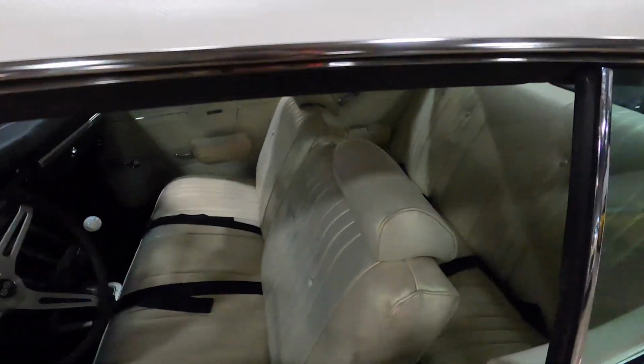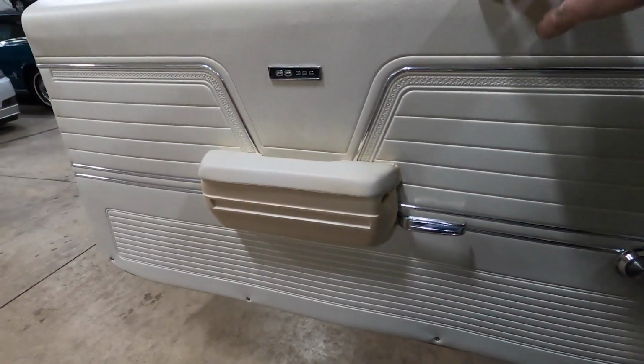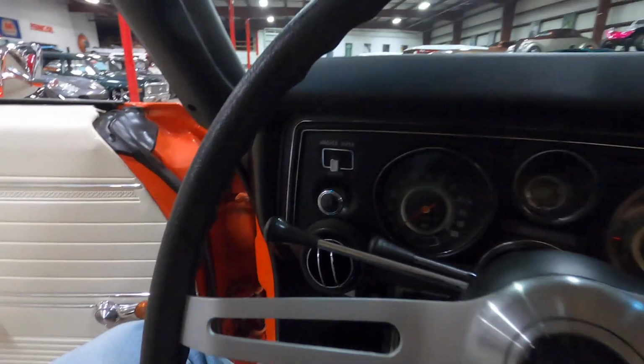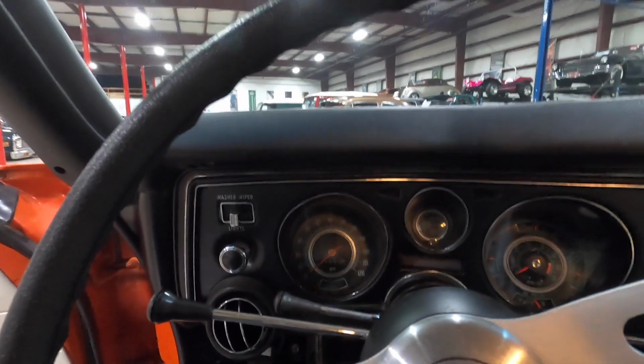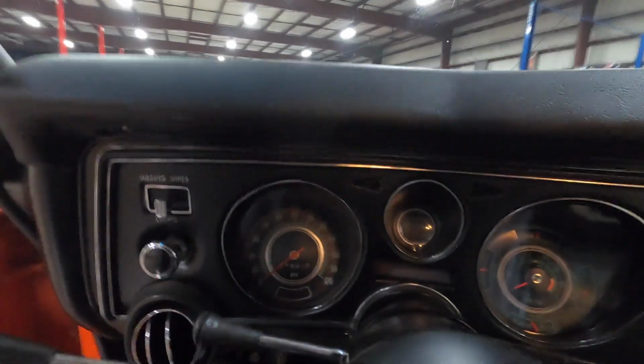So let's go check out the interior. It has these really nice white leather seats, front and rear. Really nice condition on those. They kind of have a pearl color to them in the light, and the door cards are in very nice condition as well. Manual crank windows, front and rear. The wipers do work. All of the lights except for the passenger tail light do work and function as they should. Let's see, 97,500 miles on the odometer.